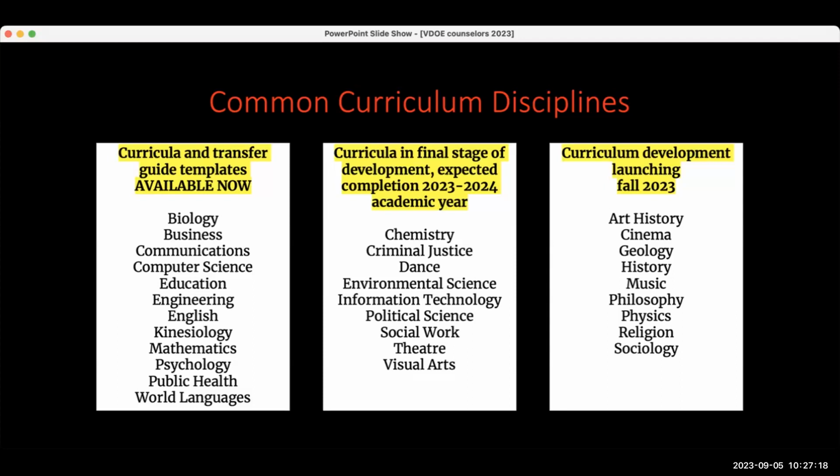We also have transfer guides that are just general transfer guides for students who are planning to go to a four-year university, but they don't know what their major will be yet. And we have some broad area transfer guides as well, like transfer guides for a student interested in social sciences or STEM fields or humanity fields more broadly. So I'll encourage you to look at the transfer guides when you're up on the portal.